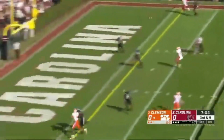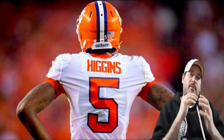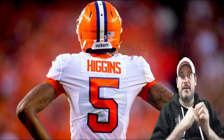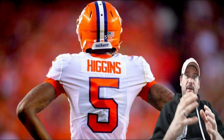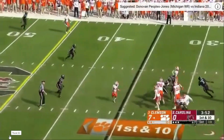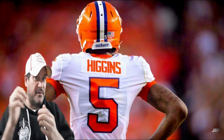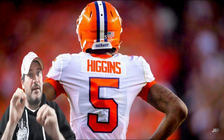Lawrence is looking at that bunch formation. Here's a fade to the corner. I know what you're thinking: does he have enough speed to get vertical, to allow Carson Wentz to stretch that arm out a little bit, to take shots over a defense? Can you illustrate on film that this young man has that type of capability? Play action, steps up, takes a shot downfield, going for Higgins. It's a touchdown. The answer is, yeah, he does. Like I've been trying to tell you guys, he is deceptively fast.